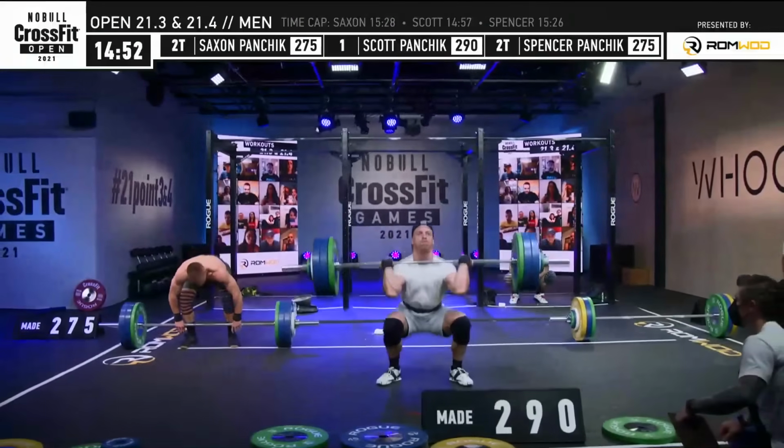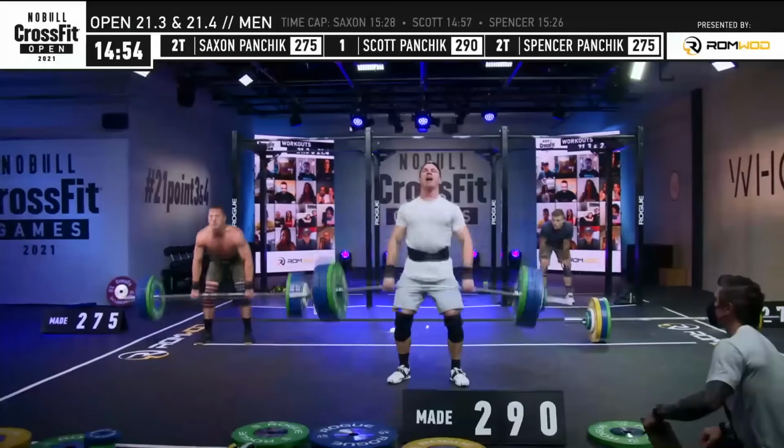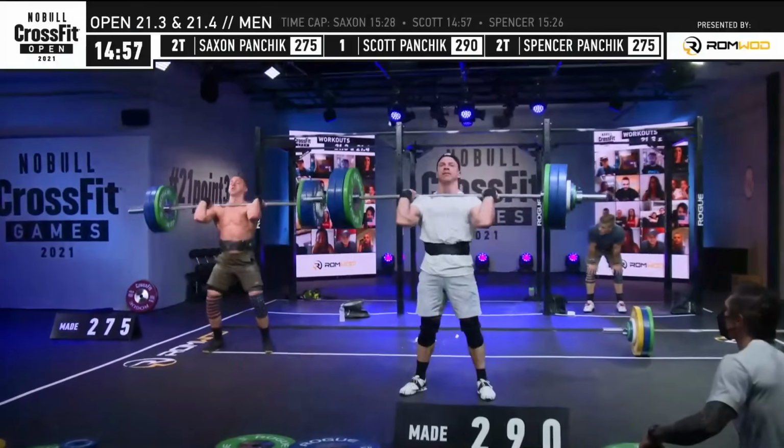This will be the last lift for Scott. Solid foundation on that catch. Now look at his brother on the left. You see there's a little bit of a breakdown on his catch.